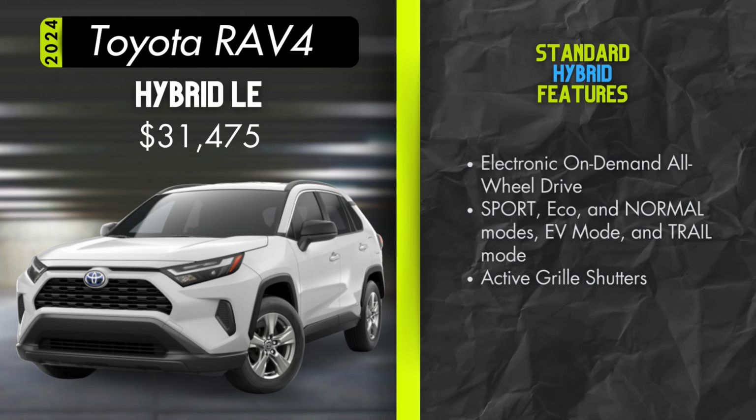Standard features across all hybrids will be that electronic on-demand all-wheel drive system, a drive mode dial with sport, eco, and normal modes, EV mode, and trail mode. You'll also get active grille shutters. These will further help with fuel economy, and you'll also see those on some of the higher non-hybrid trims as well.